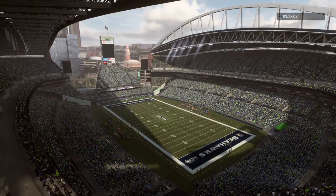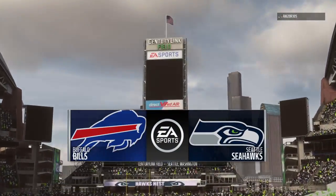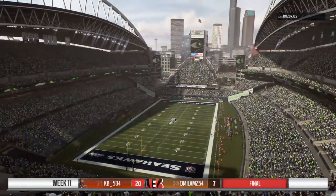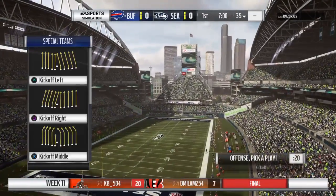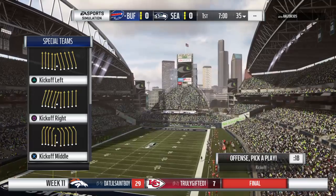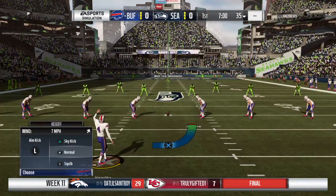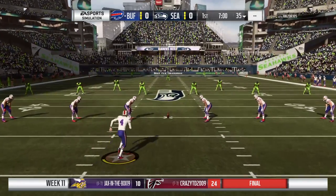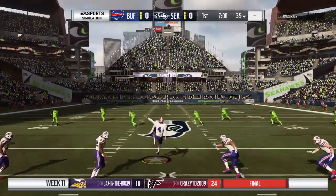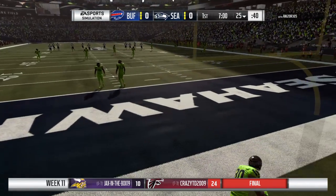Thank you, Coach. We are in the Pacific Northwest as we get set for football at CenturyLink Field here in Seattle. The scene a few moments ago, here it is. It's unlike any other in sport as both teams made their way out of the tunnel. These folks are fired up as their guys are ready to do battle between the Buffalo Bills and the Seattle Seahawks. The NFL season has hit high gear, and off we go in Week 11 on EA Sports.